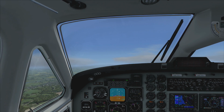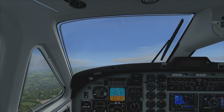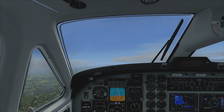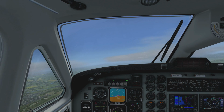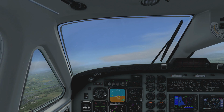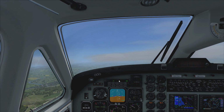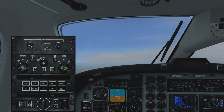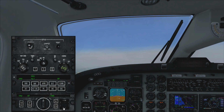Reduced engine power, so it's goodbye to the city of Aberdeen, passing 2,400 feet. And it looks like it could be a nice day. I'll make a change for my flights. Engage yaw dampener and autopilot.